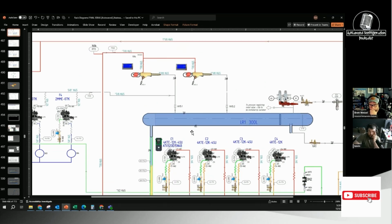I get it. But there should be enough volumetric space in there that accommodates to that. I would hope so. Yeah. As you would say, allegedly.